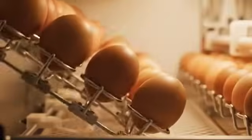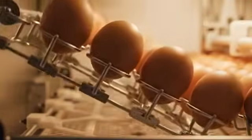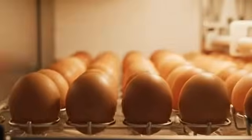Time-lapse inside the incubator. The racks holding the eggs tilt slowly to 45 degrees, then tilt back. This happens rhythmically to mimic a mother hen.